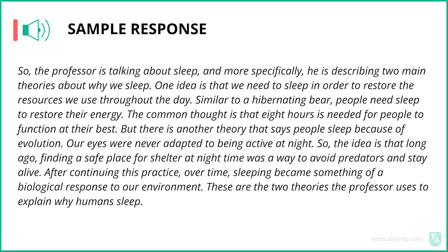But there is another theory that says people sleep because of evolution. Our eyes were never adapted to being active at night. So, the idea is that long ago, finding a safe place for shelter at nighttime was a way to avoid predators and stay alive. After continuing this practice, over time, sleeping became something of a biological response to our environment. These are the two theories the professor uses to explain why humans sleep.